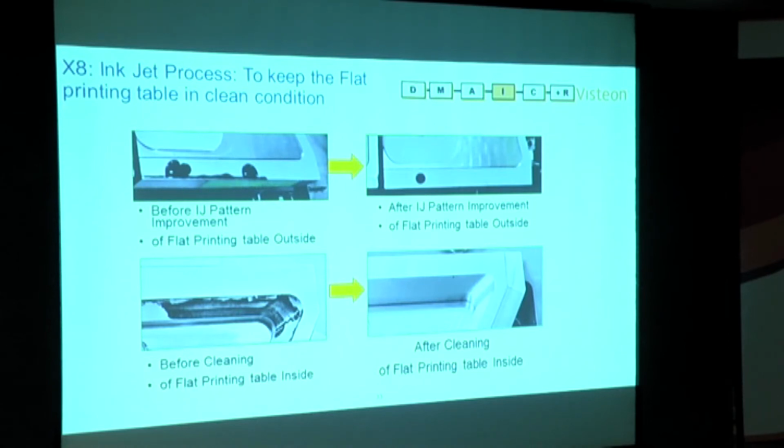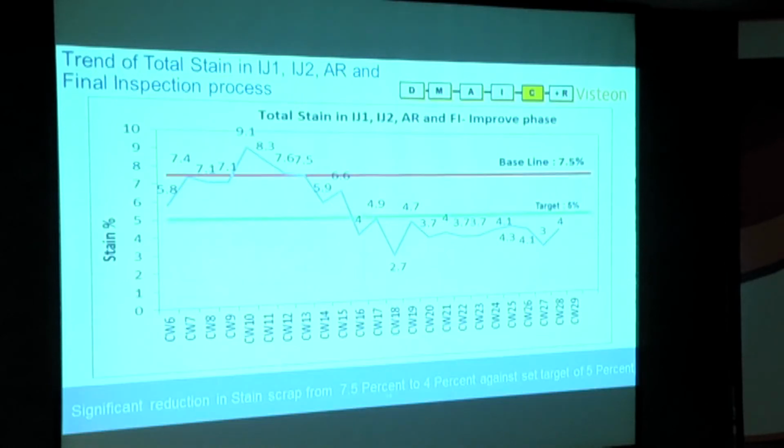And I am just giving the before and after stage. Before cleaning, the ink, how it has been spread, and while handling this can influence the dirt.